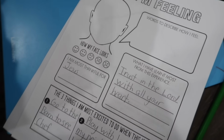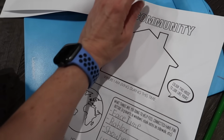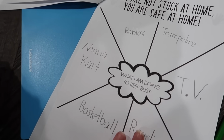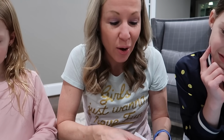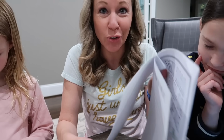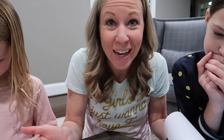There's some really fun things in here for the kids to do. Kids can tell how they're feeling, what their community was like, how they're staying in contact with people, what they're doing when they're stuck at home and keeping busy. And there's even a section where kids can write a letter to themselves in the future. They can list all their special occasions that passed and how they celebrated during the quarantine. I think there's even a part where you can interview your parent, which is kind of cool.